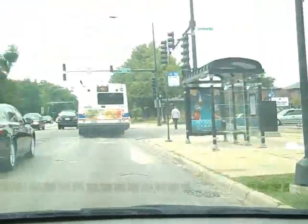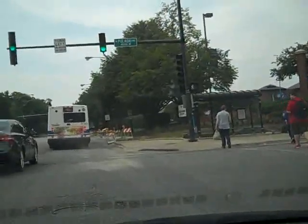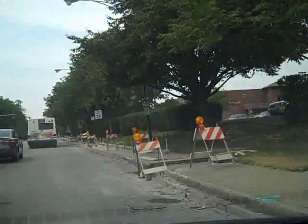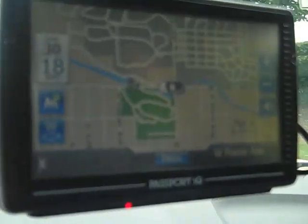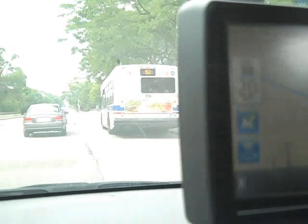I have a Passport IQ radar detector. We're approaching the speed camera that's been set up by Gompers Field here on West Foster. Approaching speed camera. Yep. So the database already knows that the speed camera is in there. I updated the database this morning. Going to go very slow here. Don't want to break any rules.